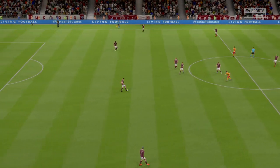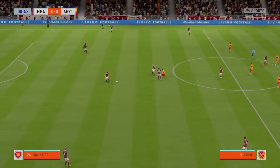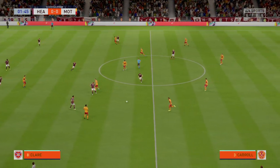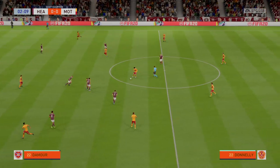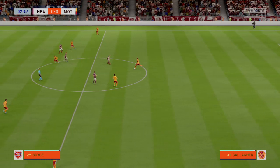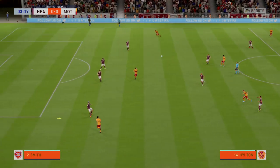The action today is in the Scottish Premiership, part of Midlothian, against Motherwell. I think if we get a nice, sharp, quick tempo to begin with, we're in for a real treat here because we've got a couple of entertaining sides that love to go forward.